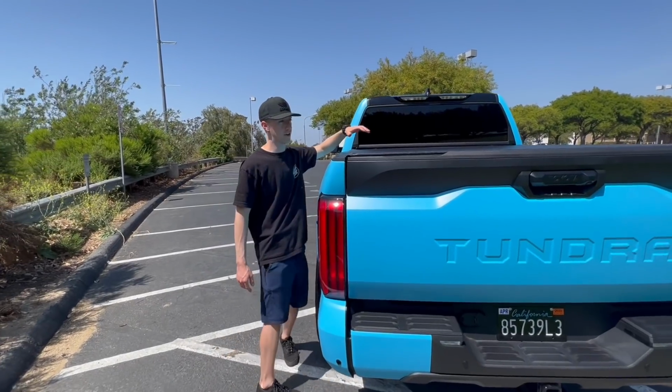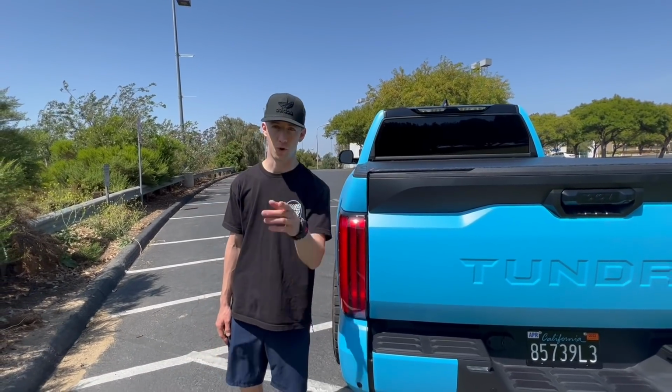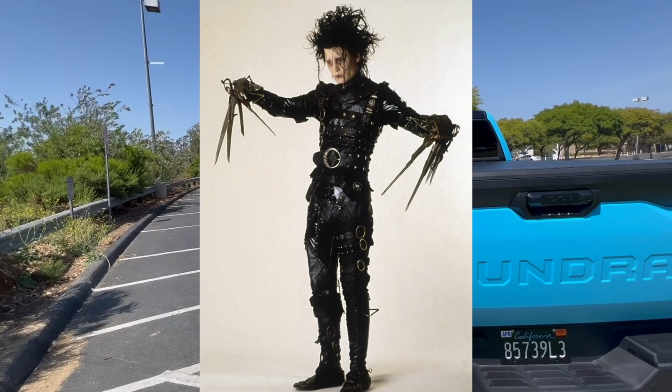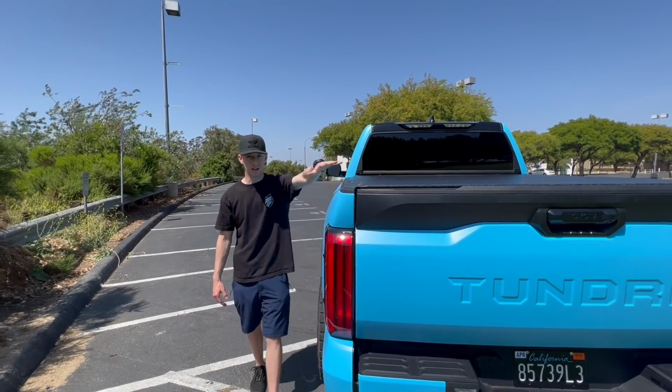If you want maximum security, a roll-up bed cover, with this soft, leather grain type material, this is not going to be it. Get you a hard bed cover or something else. This Edward Scissorhands can come up at any minute, any time of the day, and just snip his way into the bed of my truck. But it looks really nice, and it keeps all the elements out of my bed too.